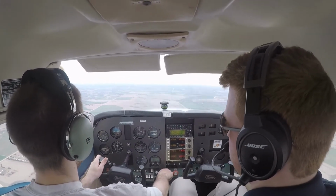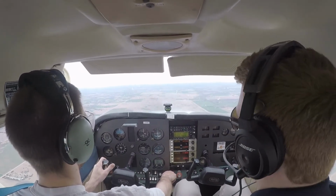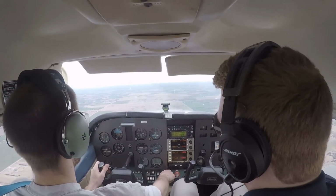Caravan 901 Charlie, negative 118. I think taxiing is super easy in 126. I don't know why, it just seems to work really well for me. Yeah.